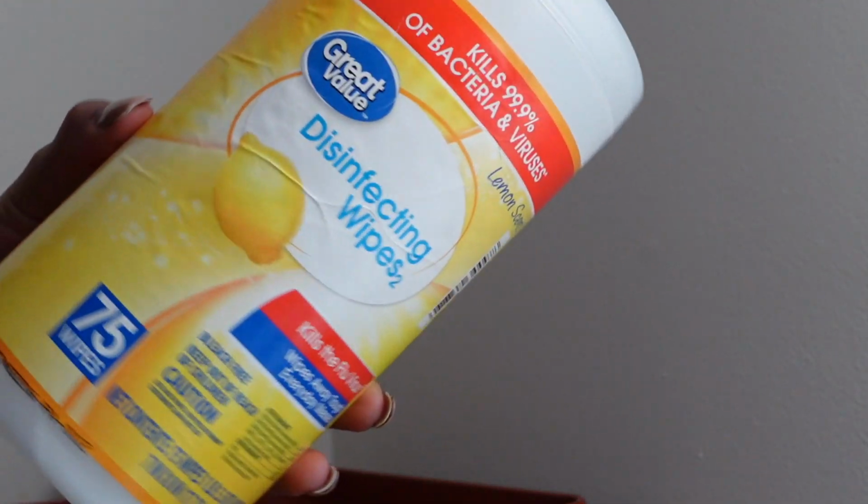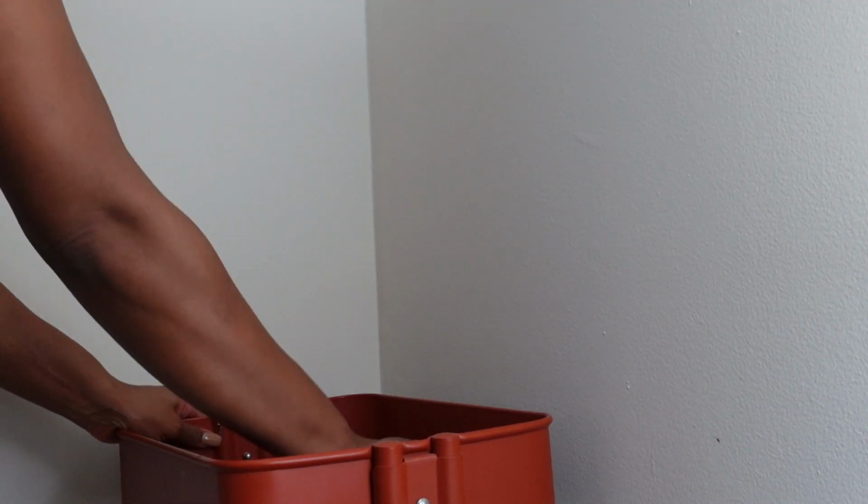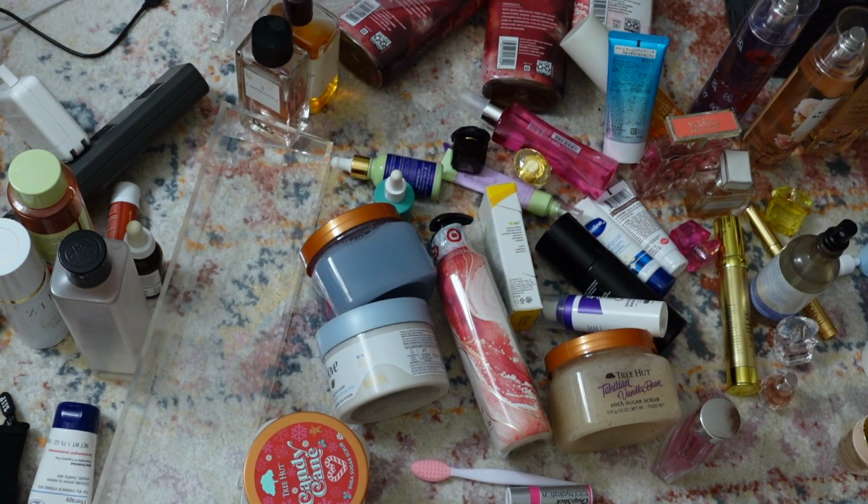I'm taking some disinfecting wipes and just cleaning this cart out. This cart is from IKEA. This is the Raskog. I will link it down below, but they have various colors throughout the different seasons. This is like a rust color, but right now I believe they have like a sage green and the classic black and white. I love this cart. It's so heavy duty.